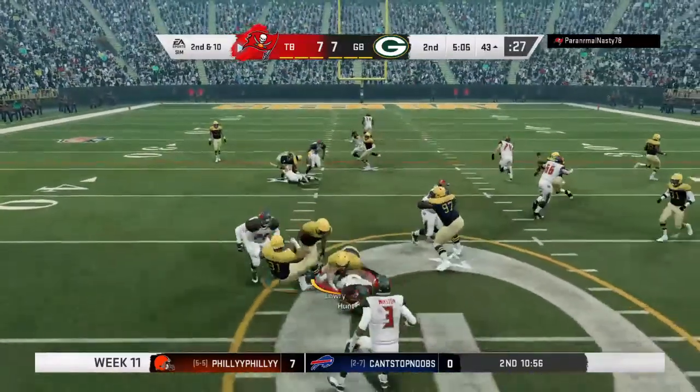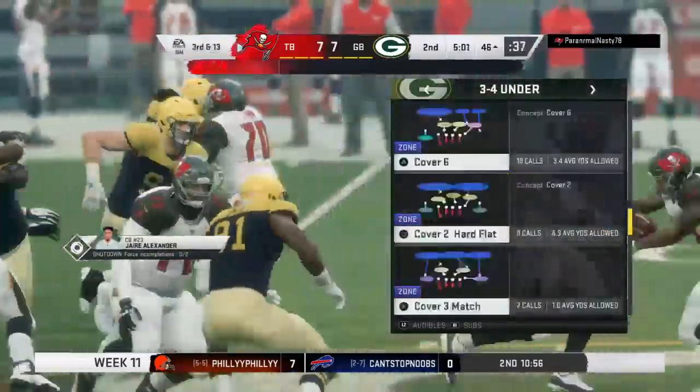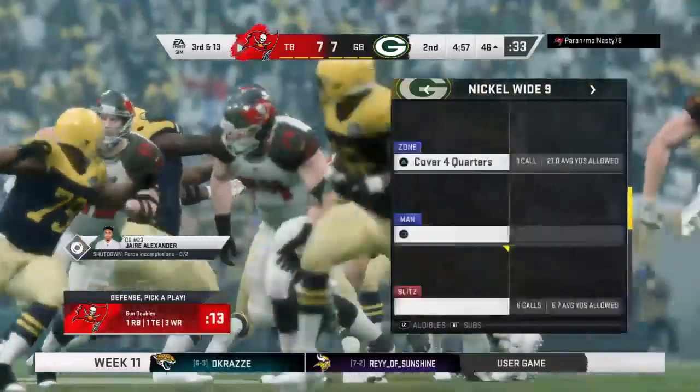On second down now, it's Hunt, and he still has yet to get on track in this first half as they're going to stop him behind the line. They'll wind up losing 3 yards here, and it'll be a third and about 13.